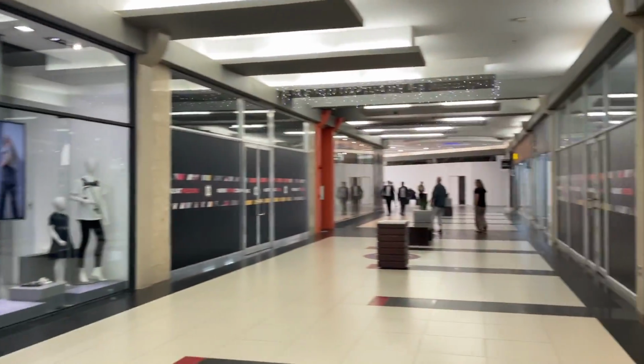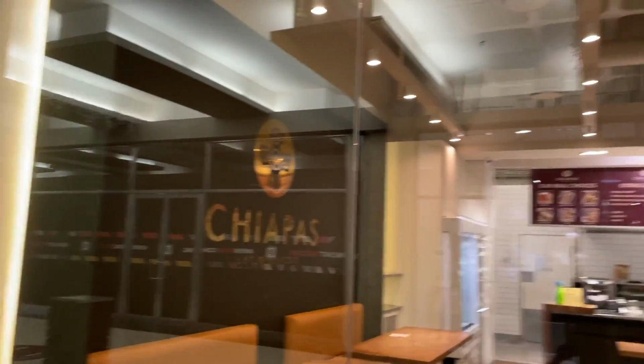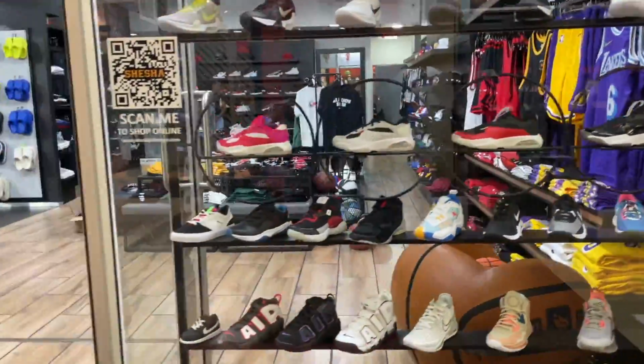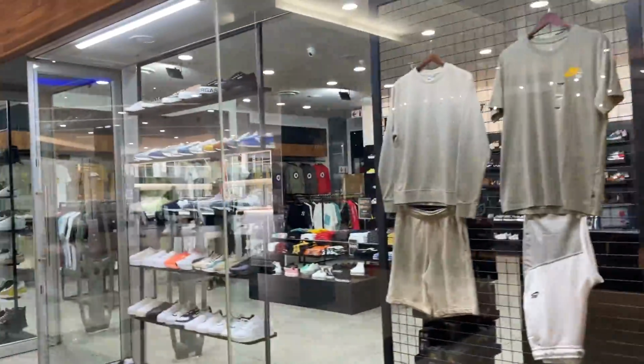She tries stuff. I don't be trying stuff like that. But anyway, that spot is like Chipotle. I guess it's called Chapas. Same color, same layout, same situation. Boom shakalaka. But then there's another clothing store which I'm going to say is from South Africa.